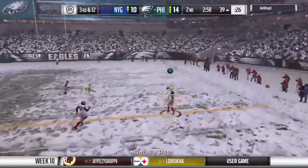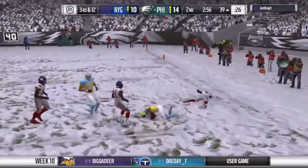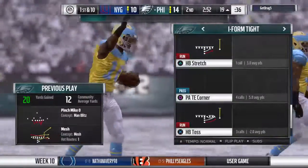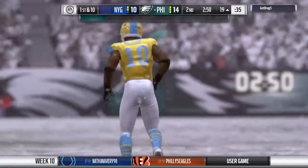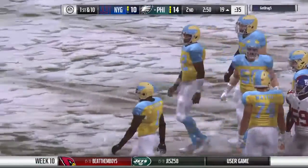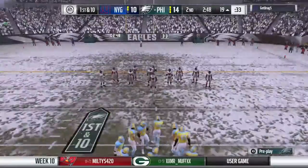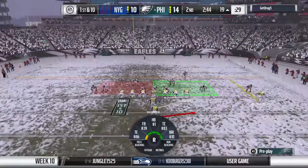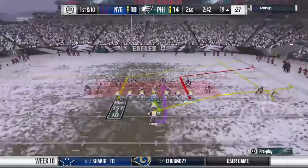He'll look to throw. Throwing right, and that's complete. It's a gain of 20 and picking up the 1st. So he makes the grab and the chains move forward. Nice job by the offensive line, giving them time to complete that first down pass. Offense comes to the line now, 1st and 10.